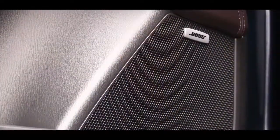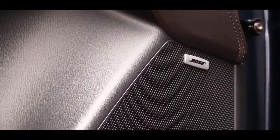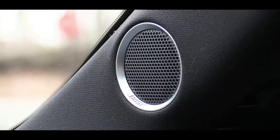Ton of bass on this sound system. Definitely, I've had Bose sound systems in my previous cars, and it is absolutely amazing. I've never had any issues with Bose failing or anything like that, so definitely a very nice sound system on the higher trim levels of the CX-5 here.